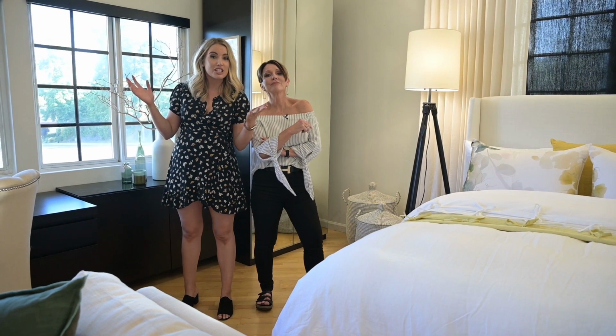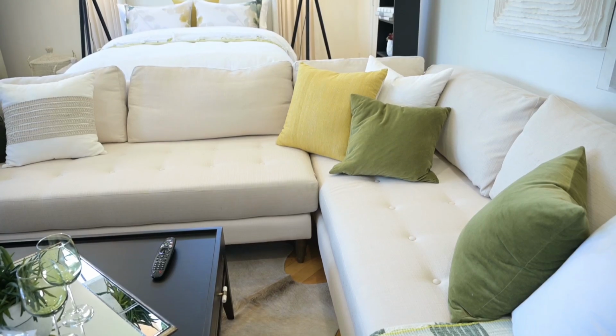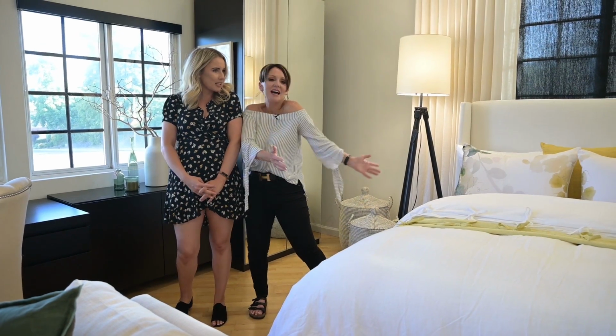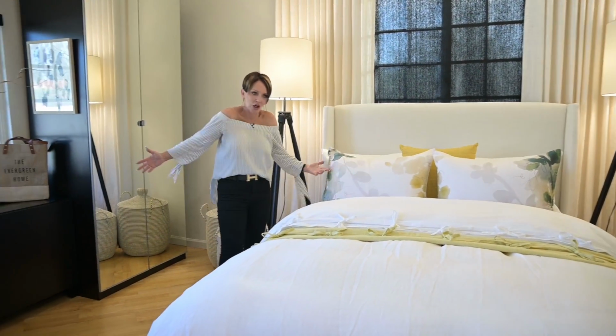Wow, this is budget number 3, and boy, did it make a difference. Let's start with the bedroom, shall we? All right, take it away. I love this bedroom. It just keeps getting better and better and better.